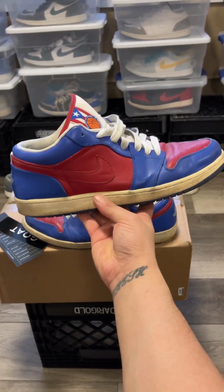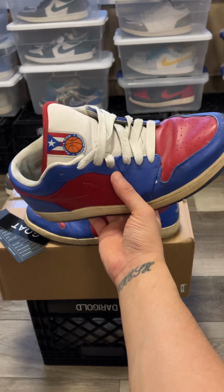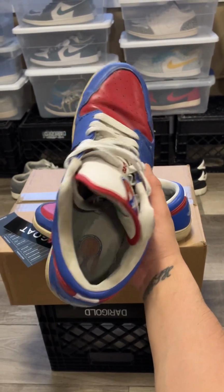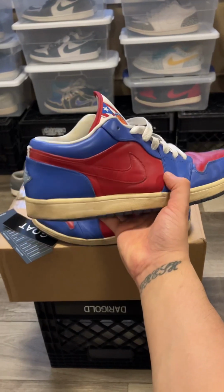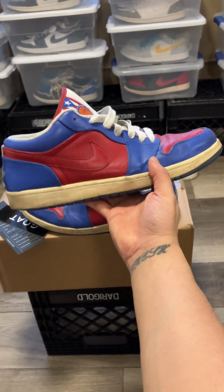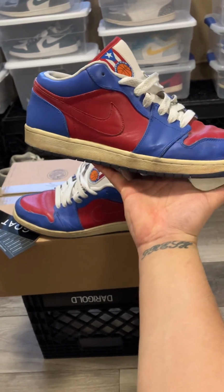Man, these are a crazy one for my collection, too, man. I'm going to just give you guys a really good look around the shoes. The leather is so nice. I'm just super blessed to get these, man.